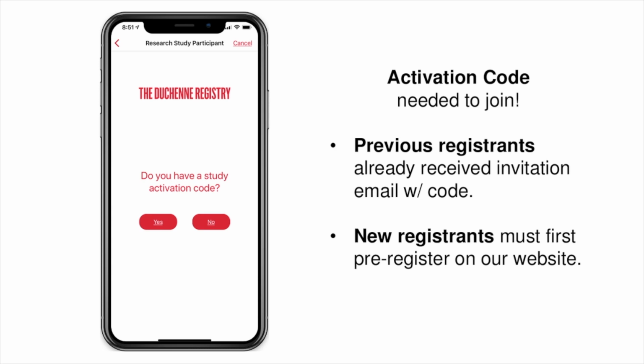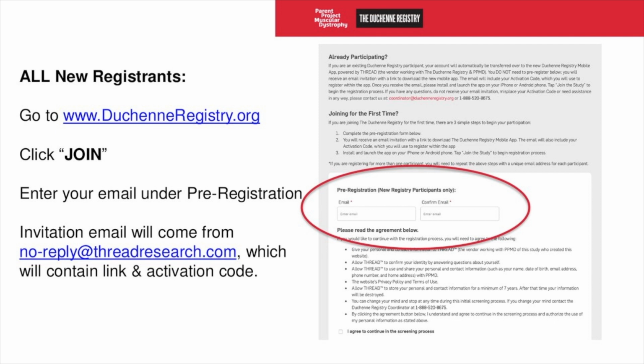Finally, I do just want to point out, if you would go to the Apple App Store or Google Play Store and download the app, to move through the app, you do need this activation code, which if you're a previous registrant, was already sent to you. If you can't find it, please contact me. Brand new registrants, though, you actually start on our website, DuchenneRegistry.org. You click join, you'll see this pre-registration page. All you have to do is enter your email, and then you will get an email invitation from Thread Research that will contain your link to download the app as well as your activation code.